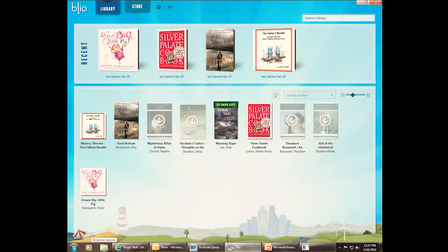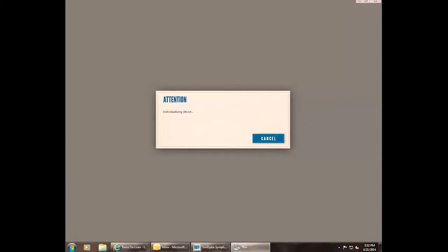All you have to do is click or tap that arrow, and then your book will download. Once it's downloaded, then you can open it. The very first time that you download your book, you're going to get a screen that says attention, and it looks a little bit scary. Yeah, it does. Oh no, something's gone wrong. Right. And in fact, this is perfectly normal.